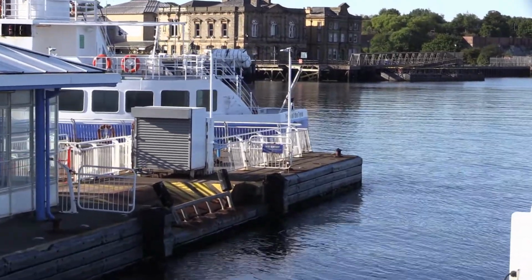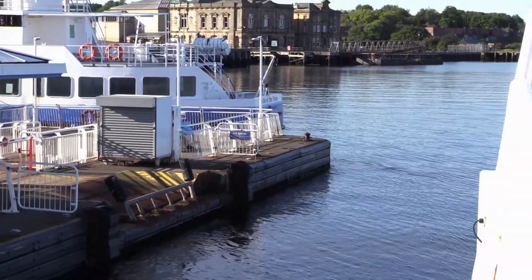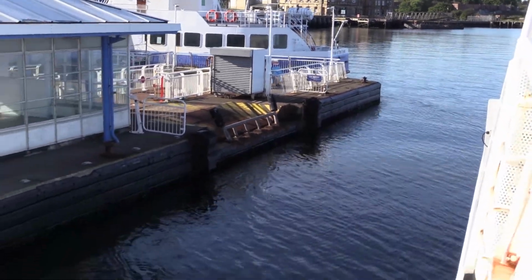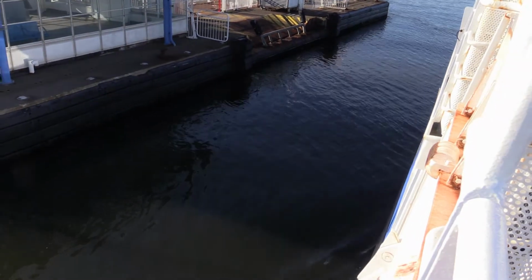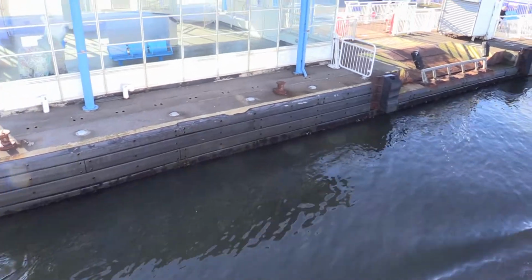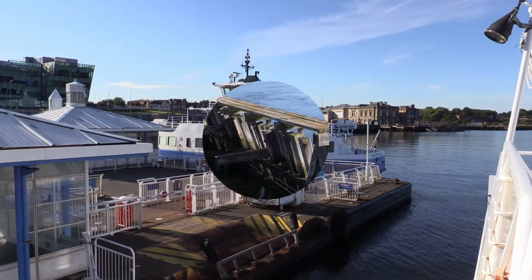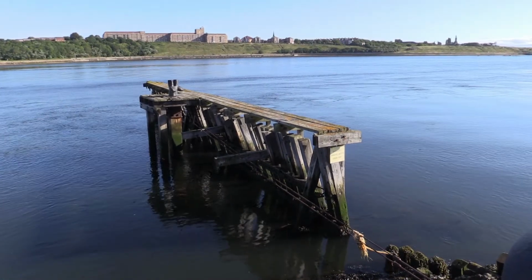I was out early for all this videoing this day. It was a gloriously sunny day, unlike the first clip, which was filmed a little bit later, where it was extremely foggy. Both ferries are moored at South Shields, and we can see the Pride of the Tyne.